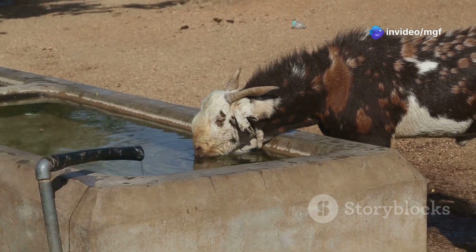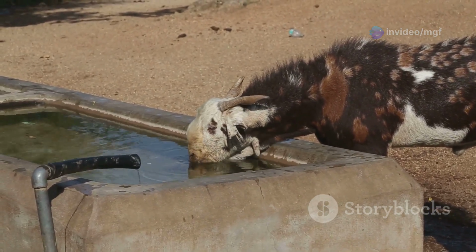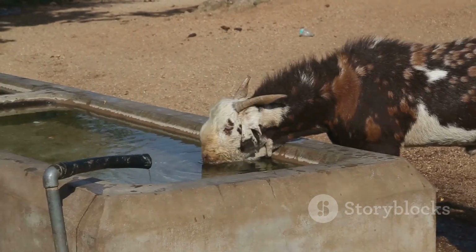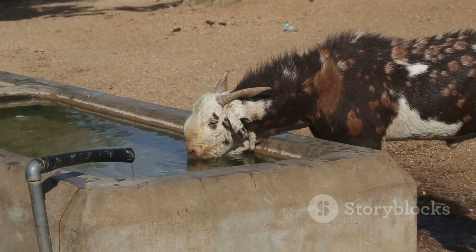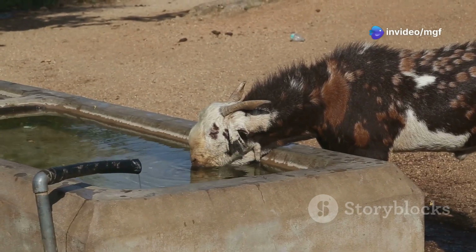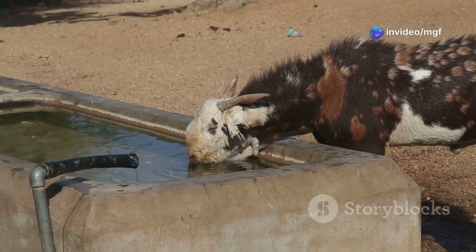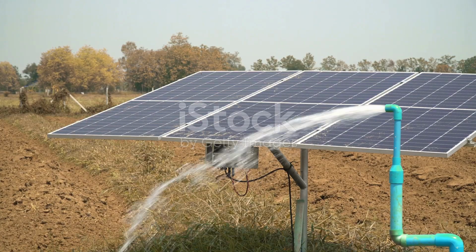It's not just about having water, it's about having enough water, clean water, and getting that water to your goats easily. Clean water is vital for preventing diseases and ensuring that your goats stay healthy. Contaminated water can lead to a host of health issues, so it's important to regularly check and maintain your water sources. That's where a sustainable water system comes in.